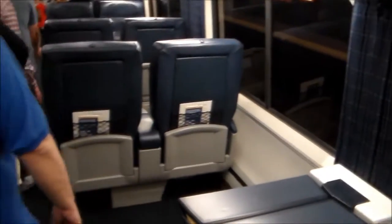I've been in one of these. They're great. You're just sitting here and you're just gliding along, and the train's ever so slightly tilting at the curve. Welcome. My dad is going to be like, oh my goodness. First class area.